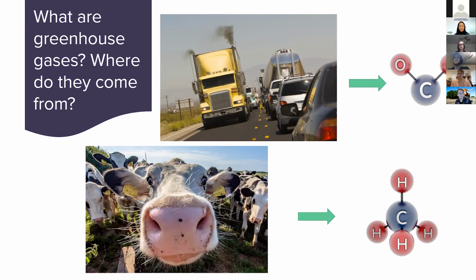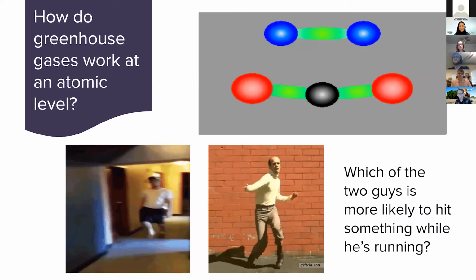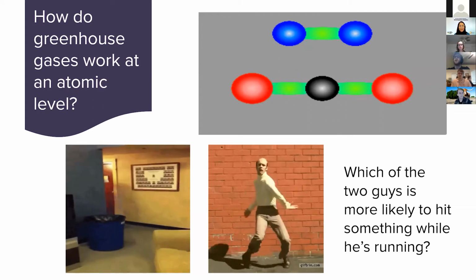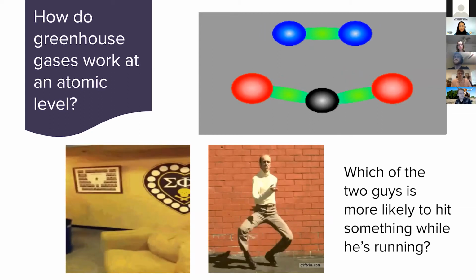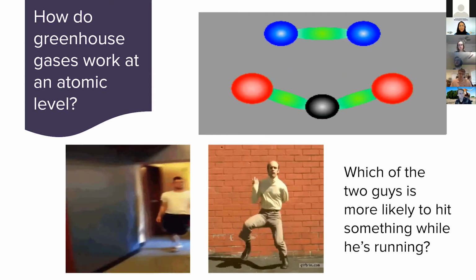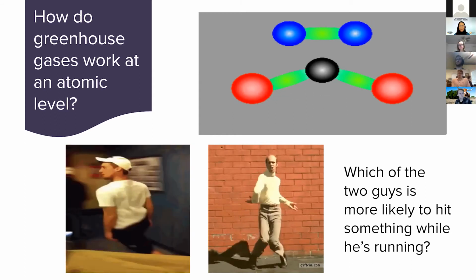So that's right, a large part of methane emissions come from cow burps and farts floating up into the atmosphere. Gross. So all these gases have an important common feature. They're all made up of 3 or more atoms, while the 2 most abundant gases in our atmosphere, oxygen and nitrogen, have only 2 atoms. Because of these extra atoms, they have different ways in which they can move.